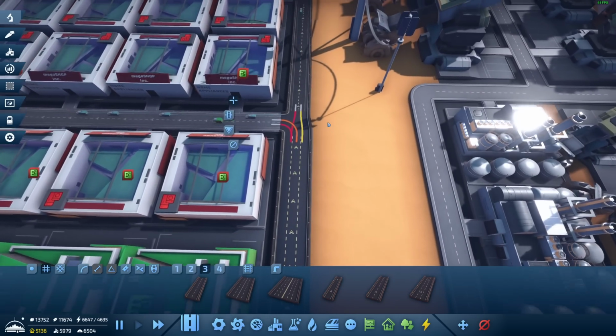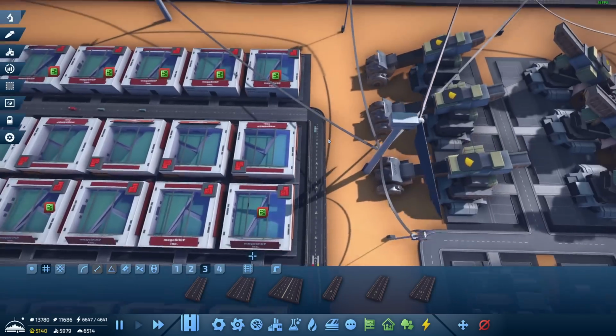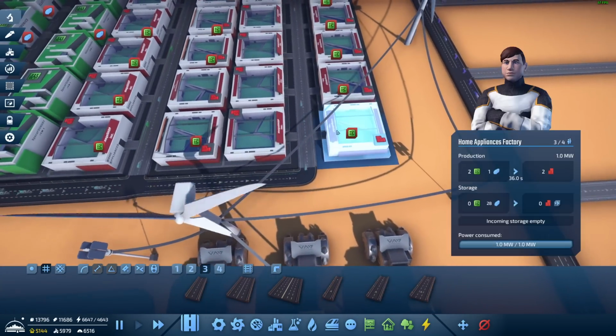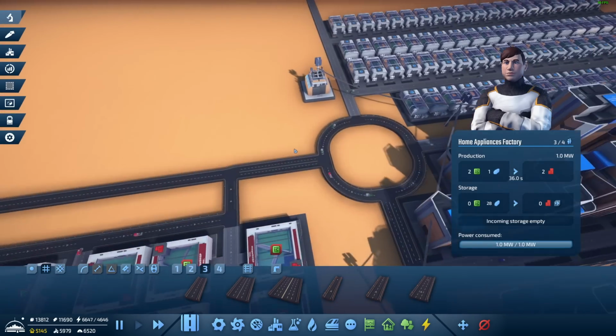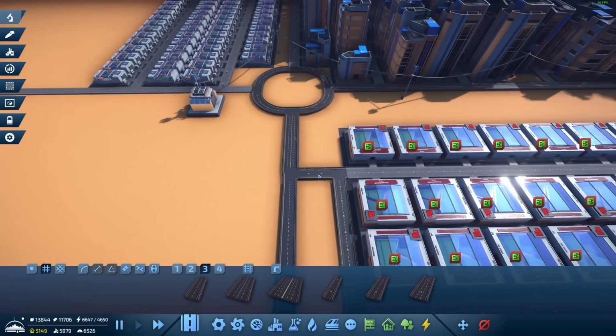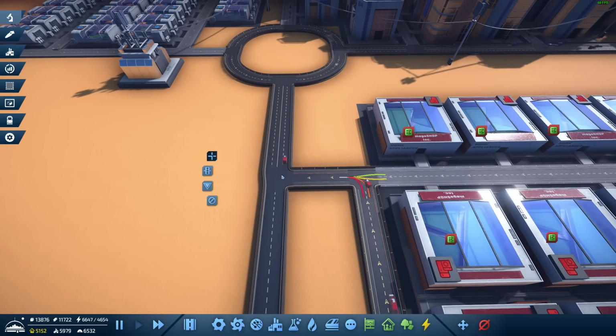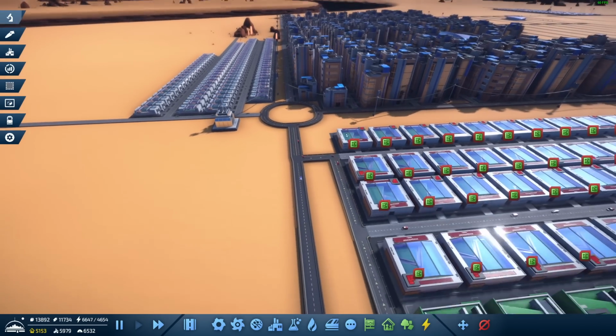Yeah, okay. So then once we get to here, we end up with electronics going this way and that way. We end up with iron going this way and coming into our last row. And that should get them all built. And then the finished product comes out this end. Stop it. There we go. Comes out this end, goes in there and feeds into the town.